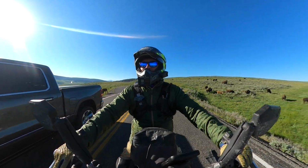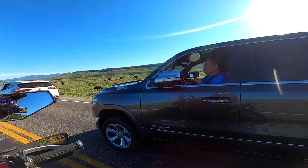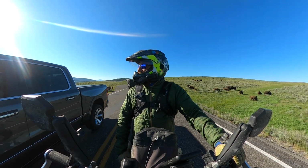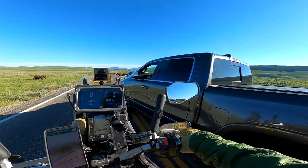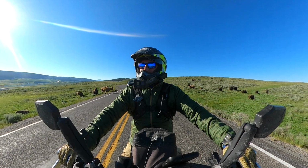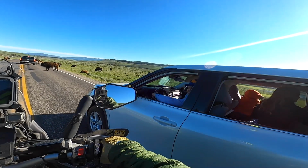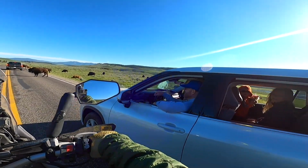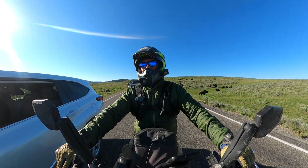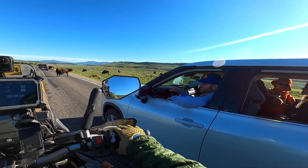It's just standing in the middle of the road. Well, there's a cow in the middle of the road. It's just standing there scratching its head. I'll kind of use you as a shield if you don't mind. Yeah, I was just saying, I wouldn't want to be on a motorcycle in this. It's normally not a big deal, but there's a lot of calves. Yeah, that's exactly it. So, yeah, I ain't playing that game.